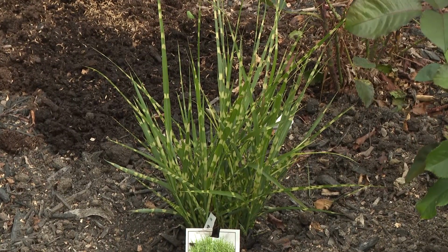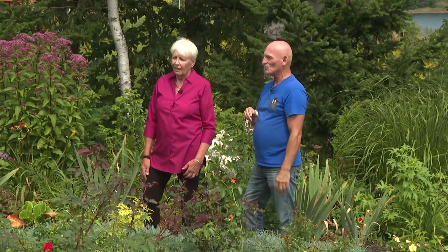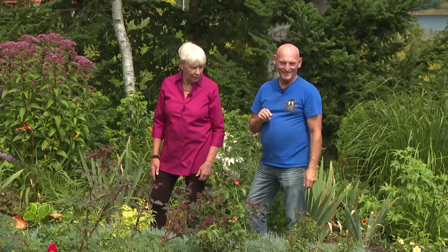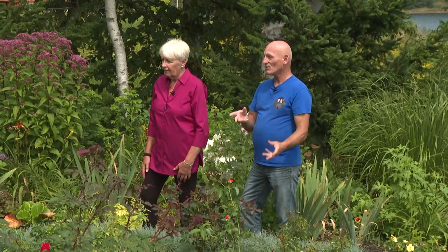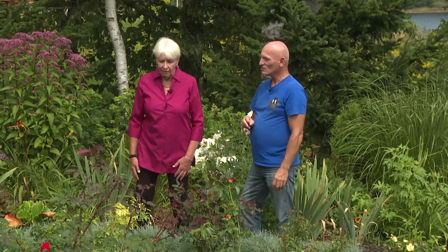Wow, they're going to be a really nice pop of interest, I think. But we've got to give them a little bit of shade as well. And that yellow and green combo is going to be very complementary with the lemon lace elderberries, and I think it's going to be fantastic. I haven't seen that type of grass before, so it's going to be interesting. And the other thing is we need to see how well it's going to winter over. Right. Yes, because it's a new plant for us.